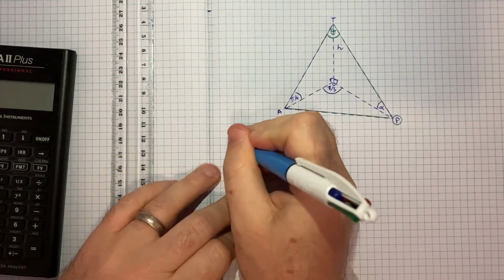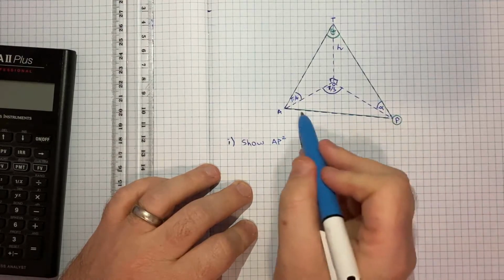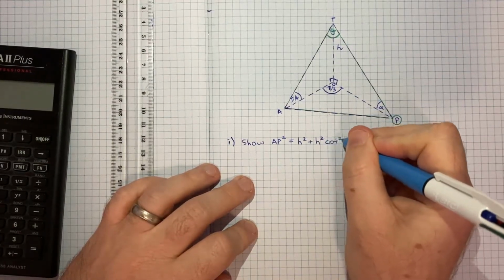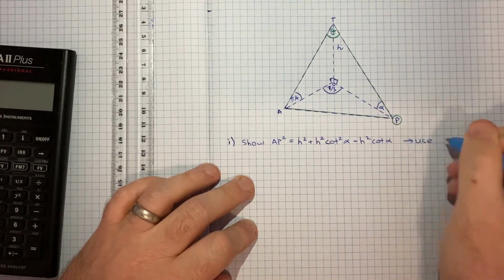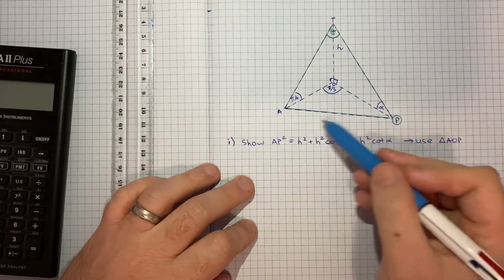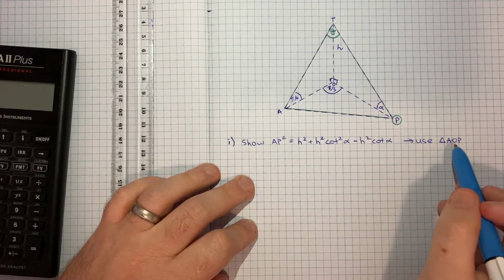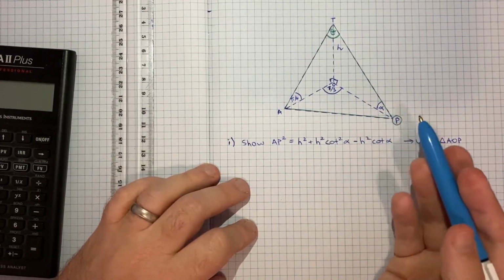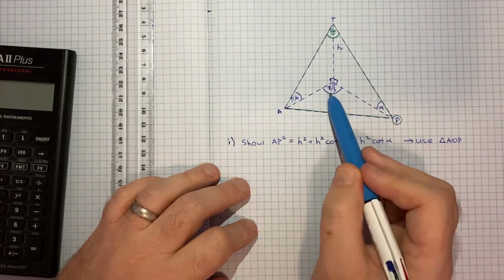Part 1 of the question asked us to show that AP squared, so this line here, squared, is equal to h squared plus h squared cot squared alpha minus h squared cot alpha. And they give us the hint to use the triangle AOP when doing this. So this AOP, that triangle there. Because there's a few triangles you could potentially use here, but for this part we're going to use triangle AOP. Now, hopefully the rule that jumps out to you is the cosine rule, because we've got an angle here, and we're concerned with the length of the line opposite that angle.